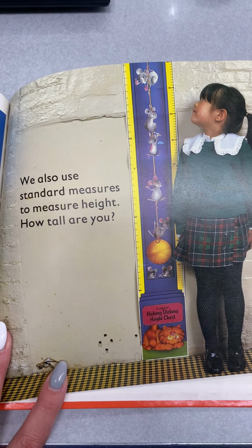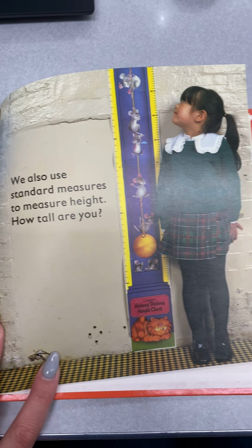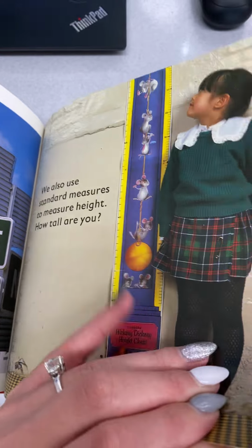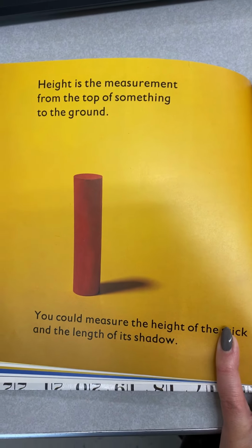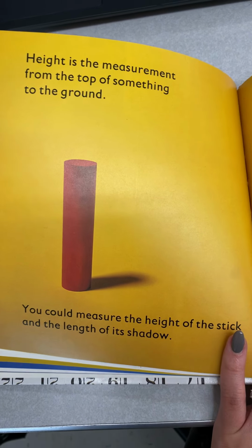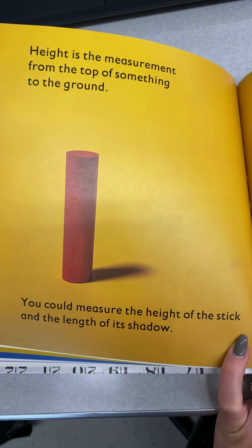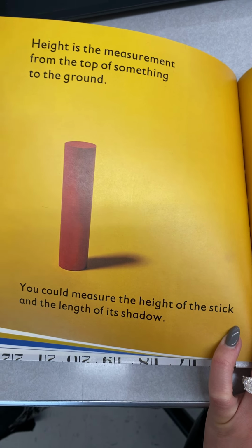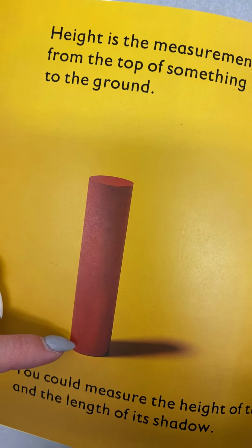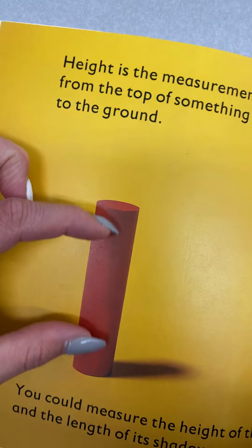We also use standard measurement to measure your height. How tall are you? If you go to the doctor, they'll use something that looks kind of similar to this. Height is the measurement from the top of something to the ground. You can measure the height of the stick and the length of its shadow. So you would need to go from the top all the way to the bottom. No longer and no shorter, or it won't be true.